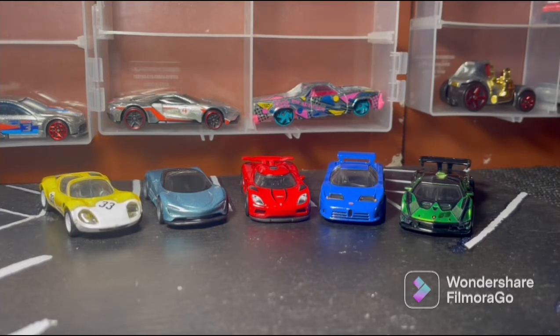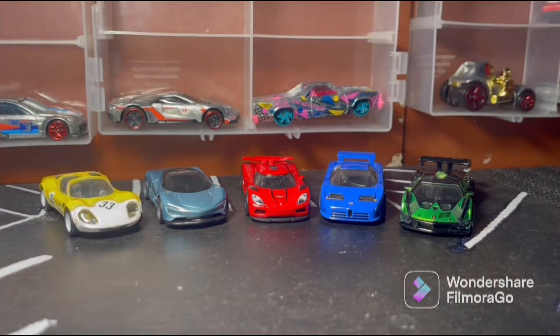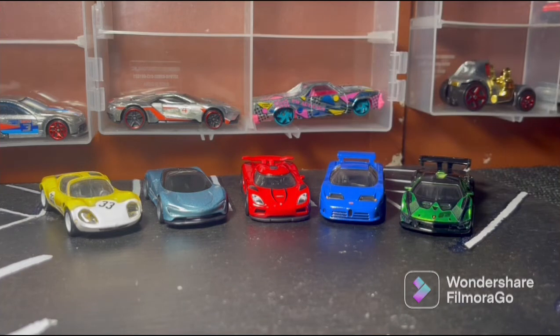Things are really heating up here today. We got this brand new 2022 Car Culture Exotic Envy, and this is coming in hot, dude. I mean, look at these models. They're all pretty fire. They're dope. All these cars are really awesome. They're cool looking, especially as premiums. I wouldn't sleep on this set if I were you.